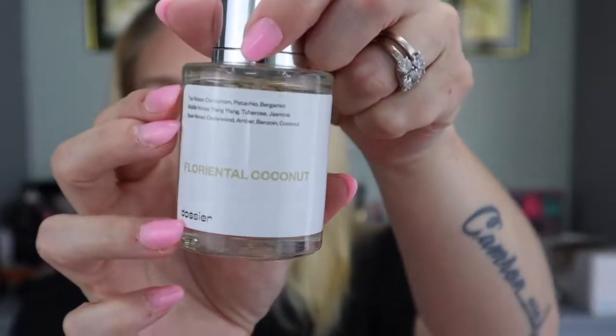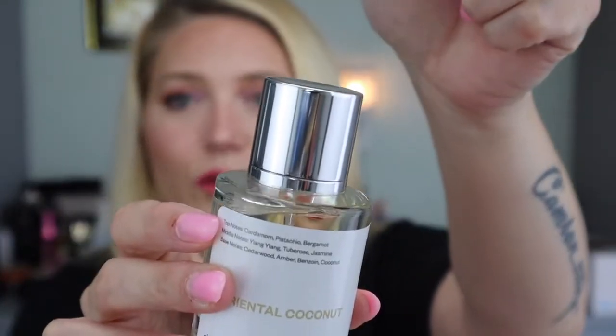So we're gonna get started today with the Floriental Coconut. Some of them still come with a sample, some not so much. They're kind of phasing out the sample parts, but you can still return it if you do not like the scent after you try. But this is beautiful. I mean, come on, guys. This is magnetic, y'all. For real. No joke. I've been setting them up along here. Oh, they're beautiful. But yes, today we're talking Floriental Coconut.